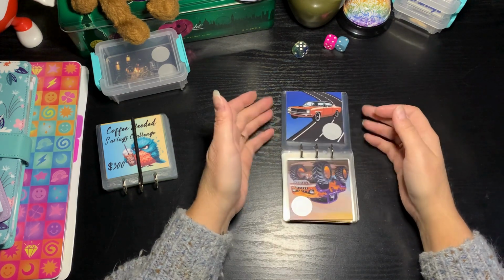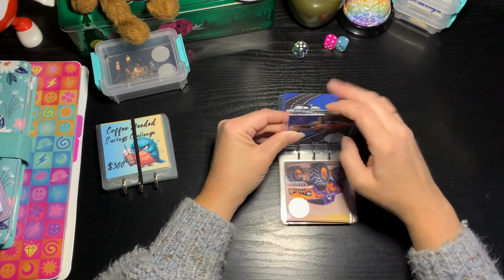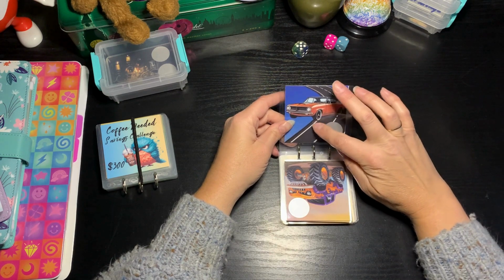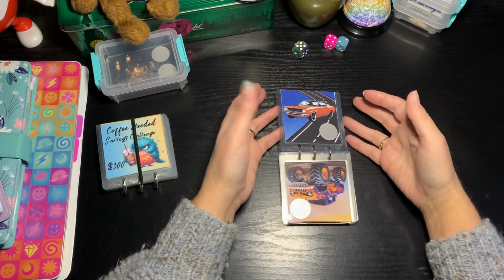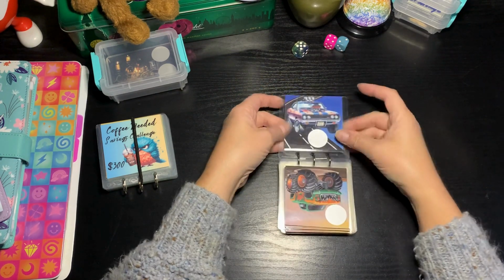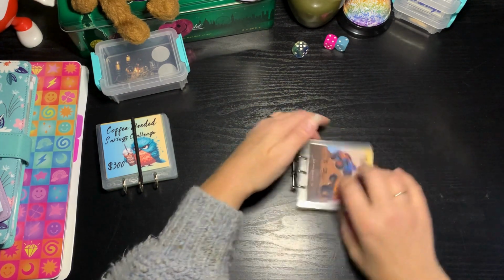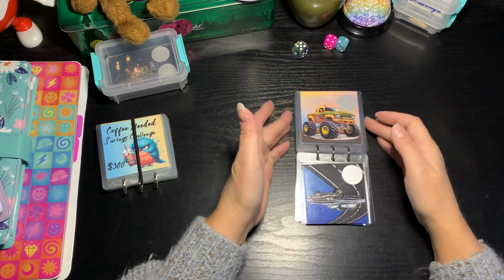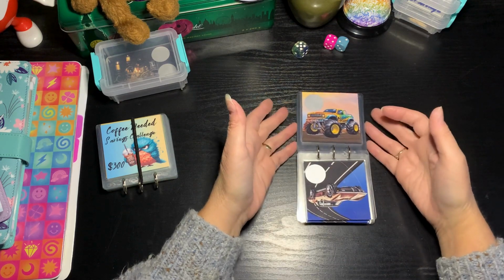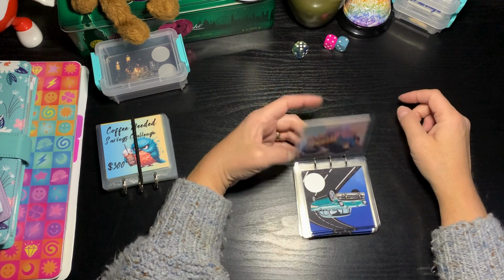Okay, so you scratch those off, and then each page is an envelope. So the money for this envelope is this one and this one. Okay, and then of course the back cover is also an envelope for that one. Okay, and then you flip it around, and then you can start doing all the monster trucks. Same idea. Okay. And then, of course, the back one is the last monster truck.